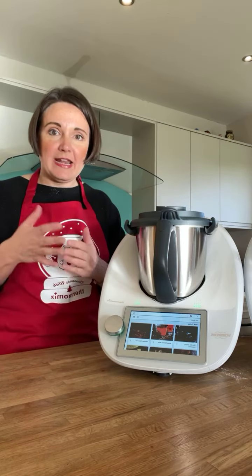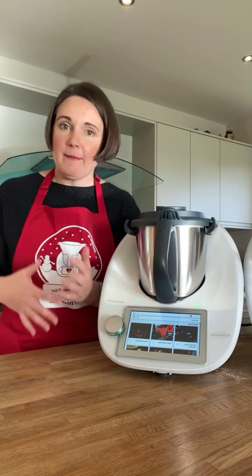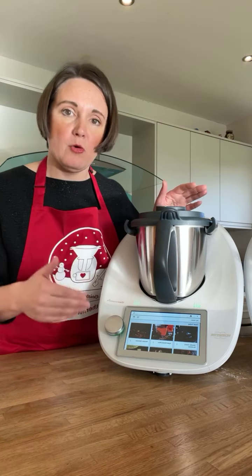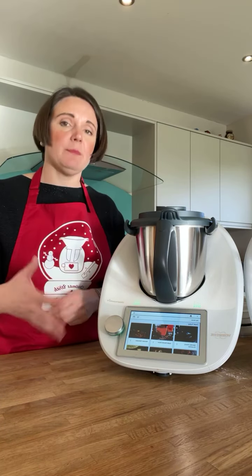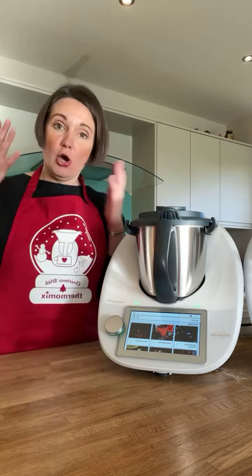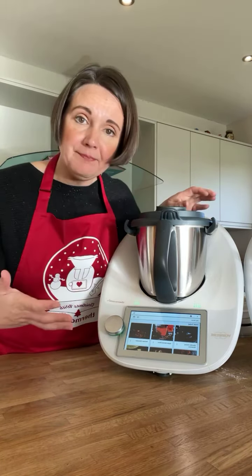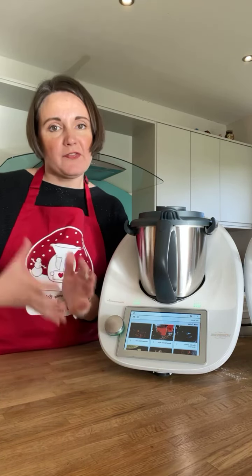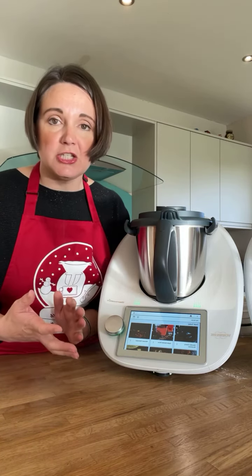Then I saw it in action. I went to a demo one evening with an advisor like myself. We made a few simple dishes and I was absolutely blown away by what I saw. And now this is the reason why I'm so passionate about doing demonstrations and showcasing this machine, because I think until you see it in action, you can't really get your head around it or what it can do to change your life. So hopefully I'm going to help a little bit with that this morning and show you just a few of the things that the Thermomix is capable of and why it is life-changing for so many people.